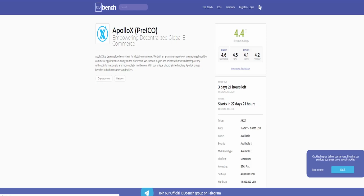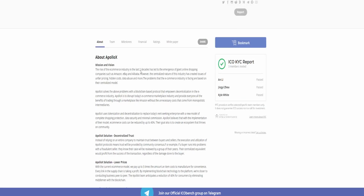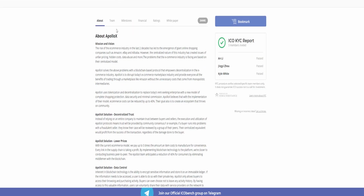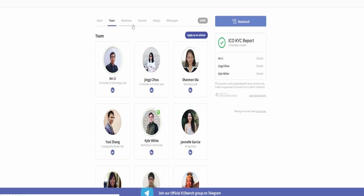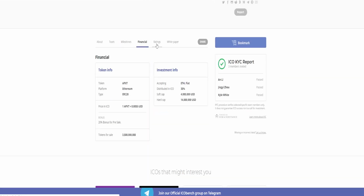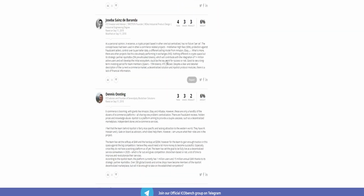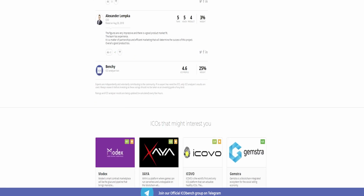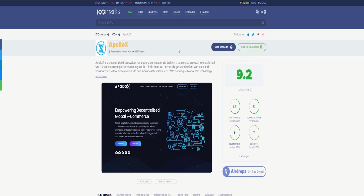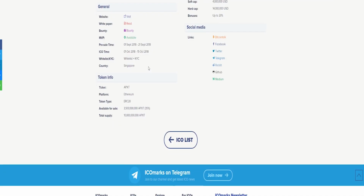Oracle and Data Protocol. As a platform for e-commerce business, we rely on certain outside information to keep the system running, such as logistics data and advertising data. This information will be provided to smart contracts as trusted data through the ApolloX Oracle Protocol. ApolloX Oracle Protocol opens up APIs for integration with existing logistics providers and advertising platforms.